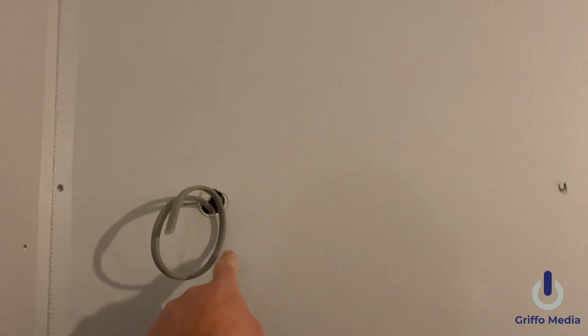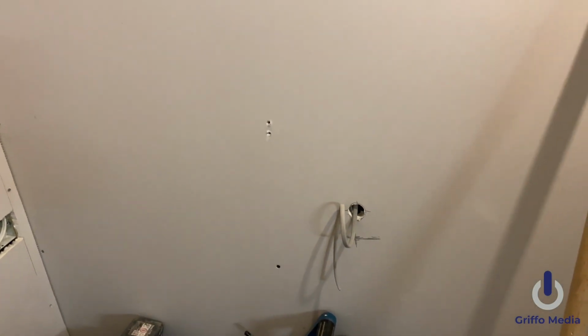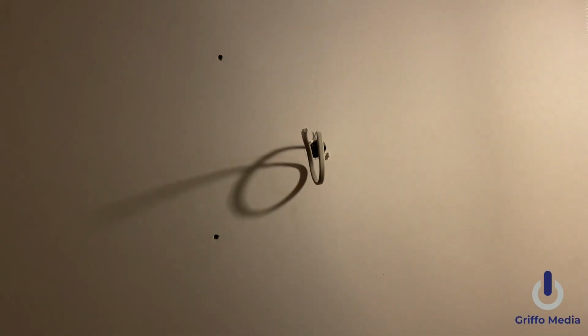So my Neumann KH80 speakers are just going to be recessed there on the proper Neumann brackets. That'll look quite nice when they're up. And also we've got sockets in there as well. So cabling's going in tomorrow. HDMIs, power leads, that kind of stuff.